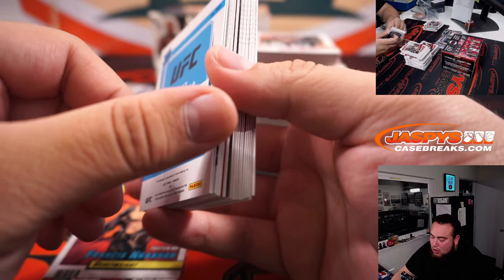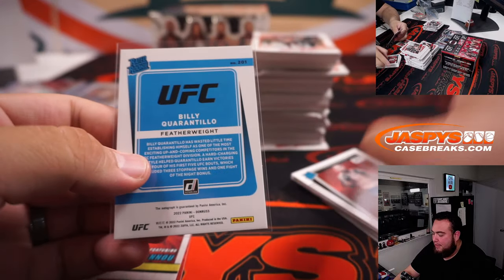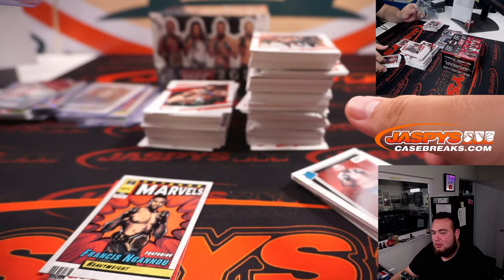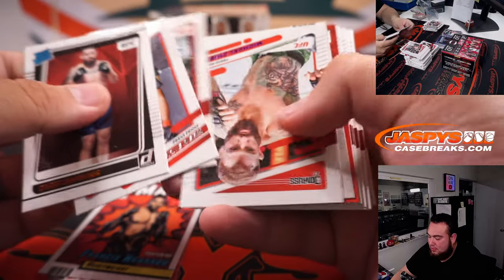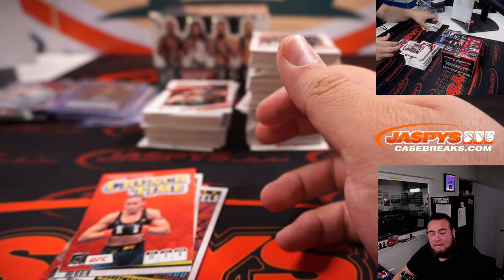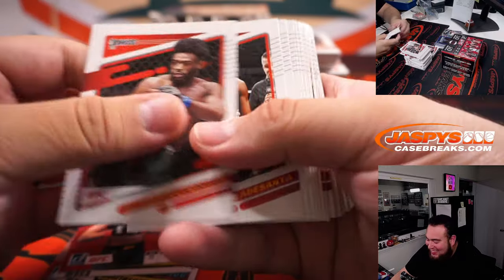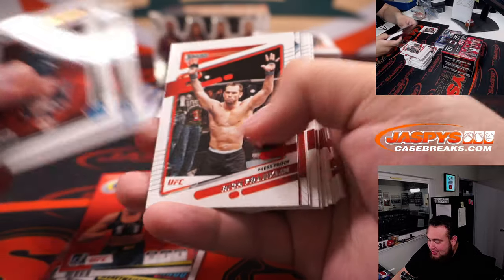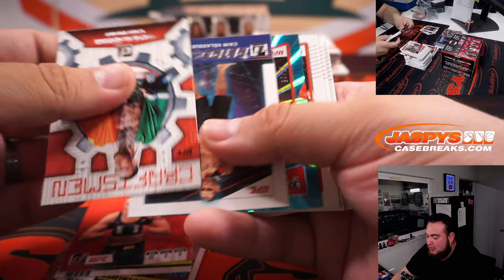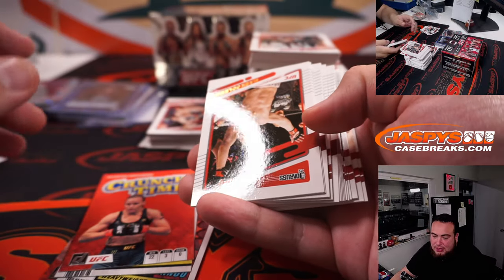Billy Quarantillo, and that is a number 25 rated rookie. Dang, that looks nice. Featherweights. Peter Ng. He's worse. Lewis is on his own. Danning. 75 featherweights. And numbered here, Dominic Reyes to 25. Going to light heavyweights. And that's Joseph.